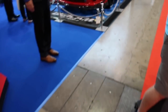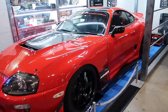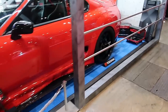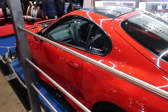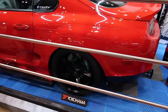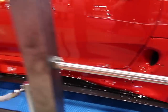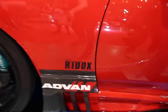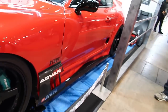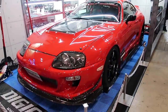Alright, so since I am here shopping for the Supra, it's only natural I gravitate towards the Supra. Advan GT wheels. Full ride ox kit.